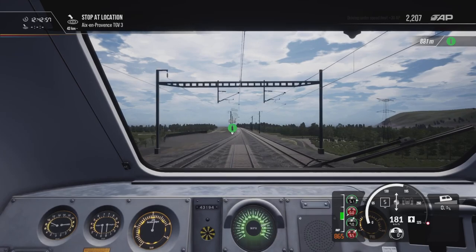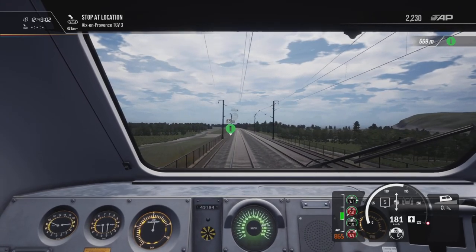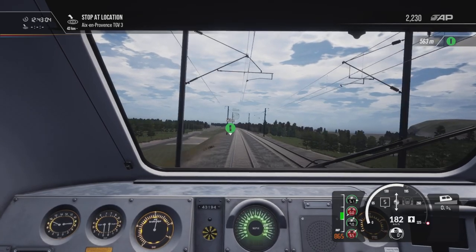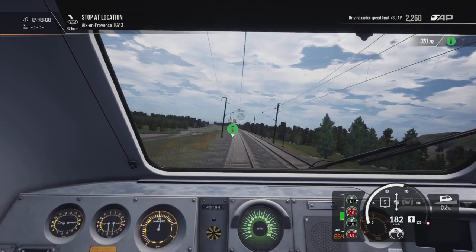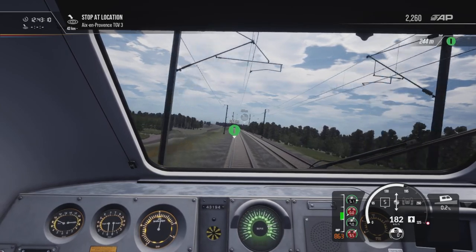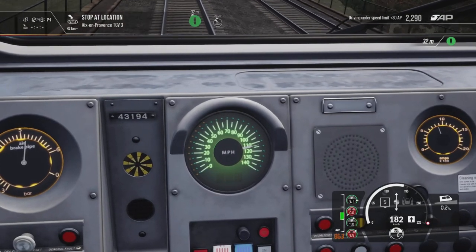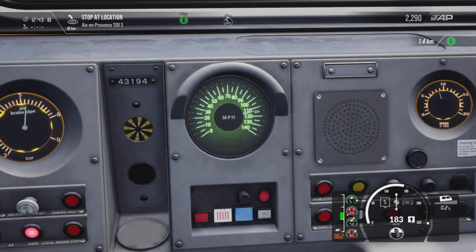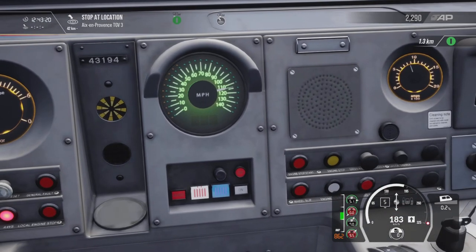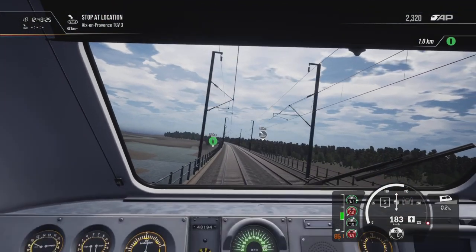Yeah, look, 181, this is the top speed we're going. Which isn't very fast, is it? It's not even 125. Oh yeah, totally forgot about this, look. I feel like they should be telling me how many miles my car has done, with that tripometer at the bottom there.